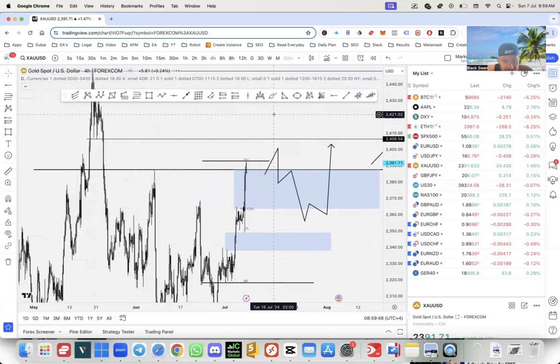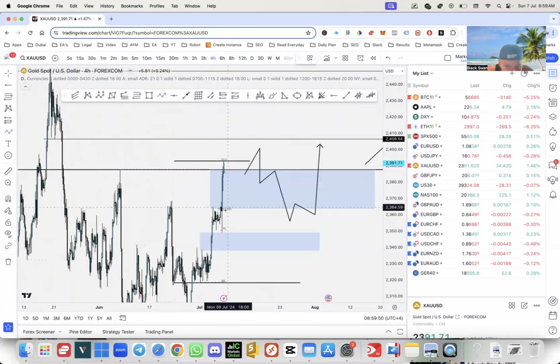So what we're going to expect, we could see price push up a little bit more, this 4-hour impulse leg, but then what we're going to expect, a retracement. I want to see a retracement somewhere in here, and that continuation. So again, you can see how this is lining up with the time frames as we go down.